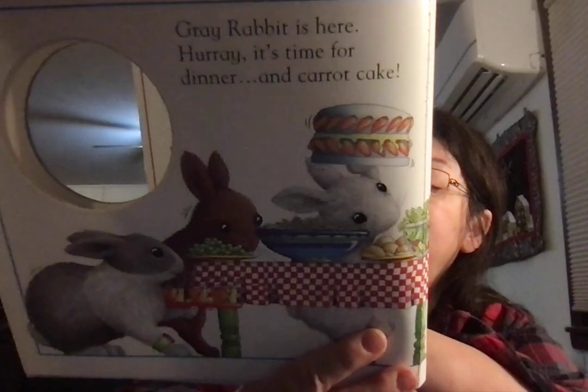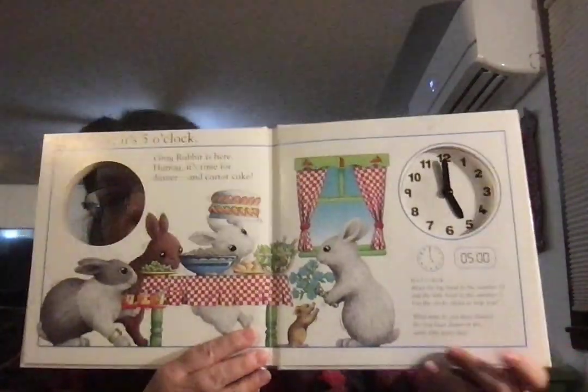What do you have for dinner? Do you have dinner at the same time every day? Mostly. At Grandma's house, we usually had supper around 5:30.